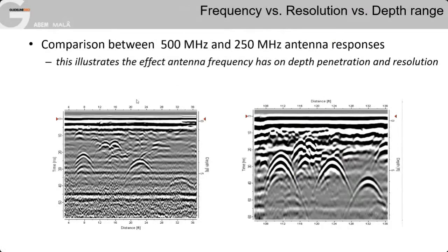With the GPR system, we touched on frequency when we were talking about seismics. It's even more important in GPR because we're talking about a compressed depth of survey. The attenuation effects with the frequencies we're talking about are much faster. So it's really important to get the right frequency for the job we need to do.